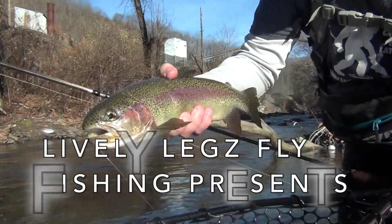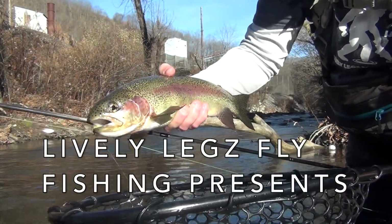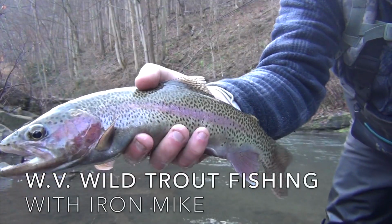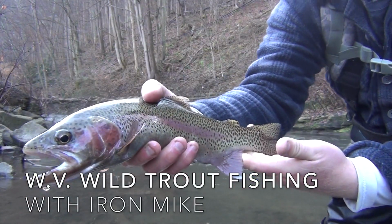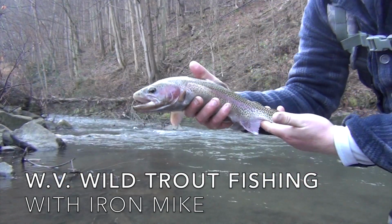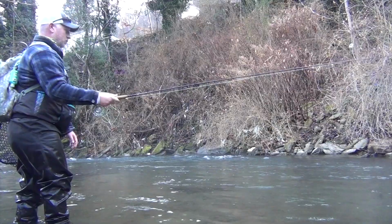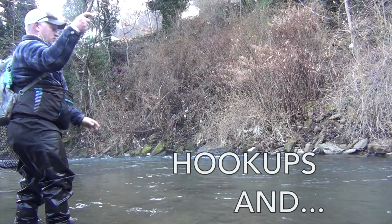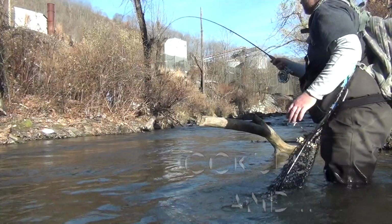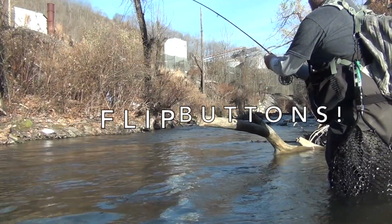That is a gorgeous, gorgeous wild rainbow. Unbelievable. That is just a stunning fish. Probably a 13, 14 incher. Absolutely gorgeous. Jumper. Takes the icing on the cake for the day.